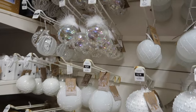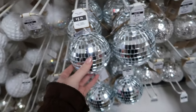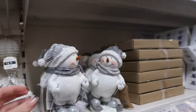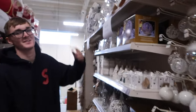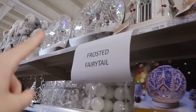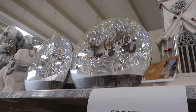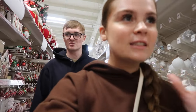This section's all just the classic white aesthetic. They're quite pretty, look. We've got that disco ball. Snowmen skiing. $4.99. Frost, oh, how I missed that. That is gorgeous. I don't actually know what it is. $24.99, that's stunning. I actually think this might be my new go-to place.